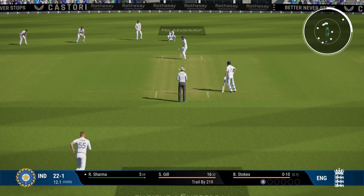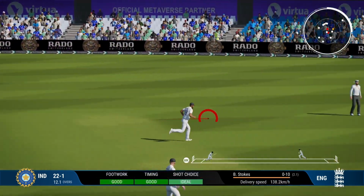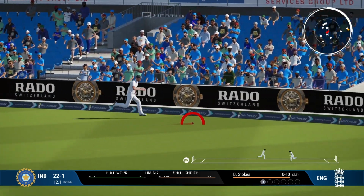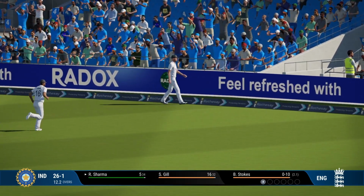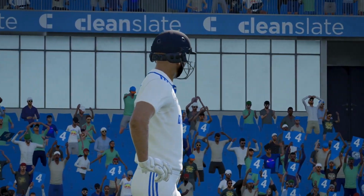Anything full or anything straight or anything short, we are going to go after it. But still, we have to be cautious. We are more than 200 runs away and a collapse can come at any point. 2 boundaries in a row here though. 1 straight, 1 through the leg side.